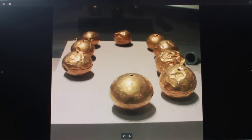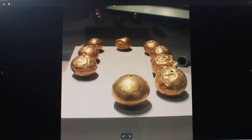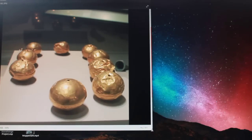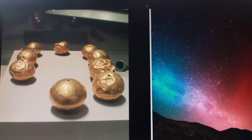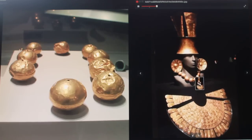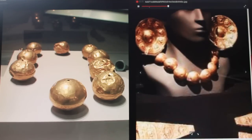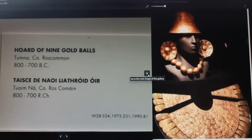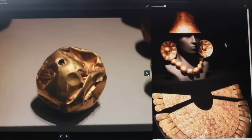Okay, gold balls. See, this is rather interesting. What I'm going to do is bring up Inca stuff. I'm going to show you the Inca gold. This is the Inca gold. Okay, so that's Inca on the right, and that's Irish on the left. These gold balls in the museum, they suggest they're from a necklace. Essentially, they're like this necklace here, made up of quite the same thing. Nine gold balls, 800 to 700 BC. Look at that.